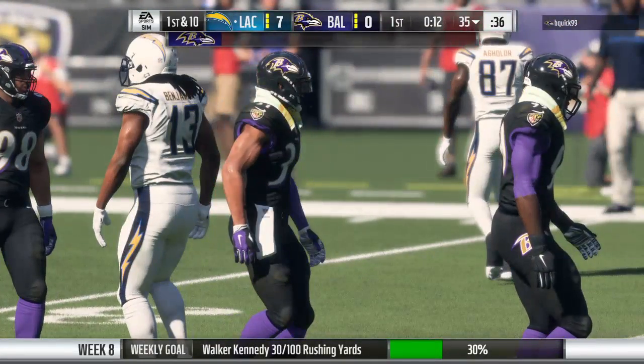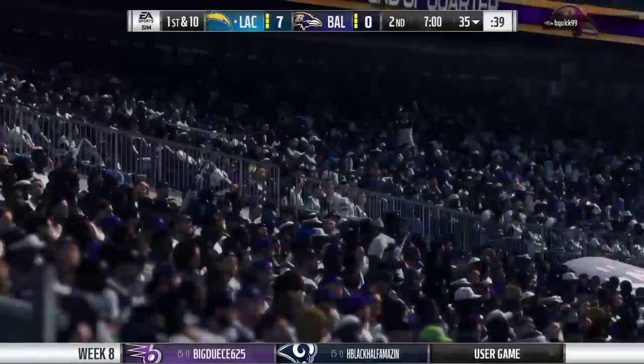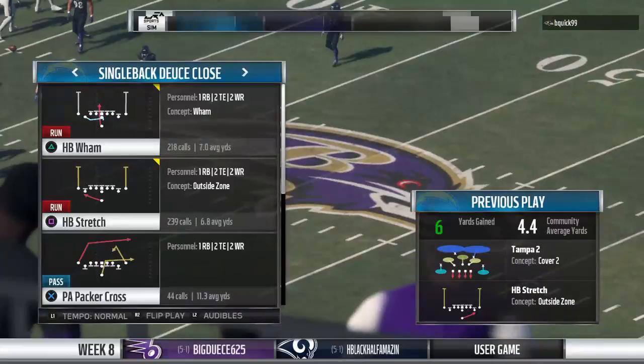Getting the sense, Charles, they're going to put a big emphasis this afternoon on the run game. And why not? What we're seeing so far, working pretty well from them. And here's the best part. We always talk about the best performer.